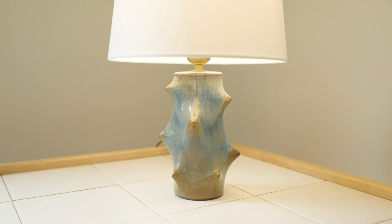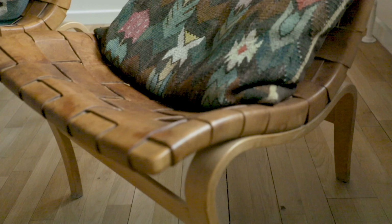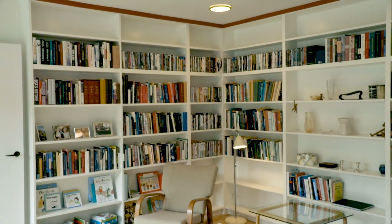So I listened to the client and to the house. It became apparent that the house was more than just a house. It was a piece in a collection of late 1950s design. By far the biggest piece, but a piece nonetheless.